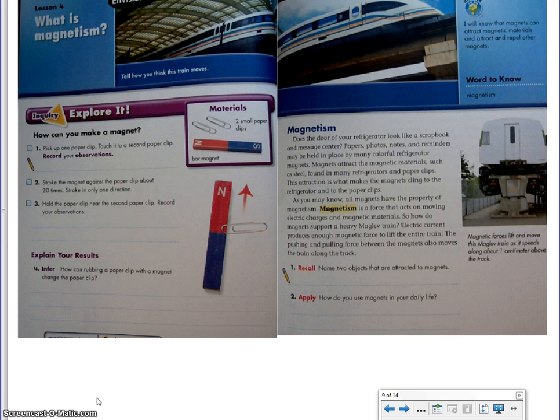Okay, so name two objects that are attracted to magnets. Well, think of things that have steel inside. Okay, and they gave you a couple examples up there, but maybe you come up with some other ones that you know of that aren't in the chapter. And then number two, how do you use magnets in your daily life? Well, they gave some examples up here, but what are some other ways you can use magnets? So put that on your post-it note. And we'll move on to 412 when you're ready.